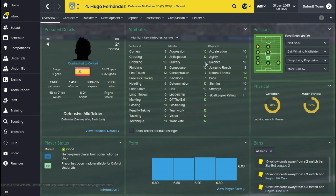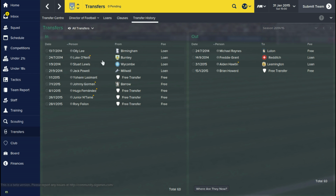This guy doesn't necessarily fit the bill because of his bravery and strength for only 8, which are not great. But certainly I think this kid has something pretty decent about him. 6'2", he's only 21 years old, and he's got good natural fitness, good work rate, good determination, technique's good, passing's right for this level as well. I think he's someone that we can look to develop, and his wages aren't exactly a lot either per week, so quite excited to get him in as well.